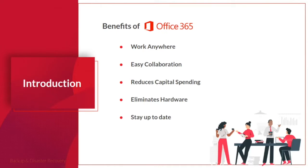Eliminates hardware. Because Office is run in the cloud, you don't need servers for your websites, emails, or document storage. The cost savings are substantial. Removing on-site servers will reduce both energy cost and the need for office space to store server hardware.